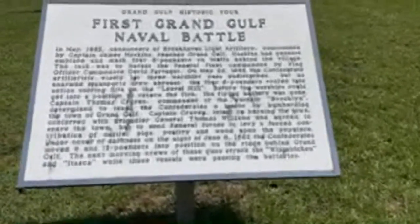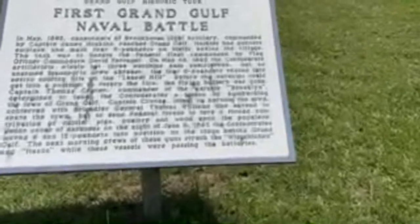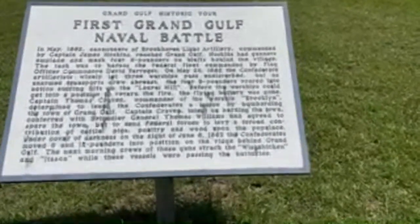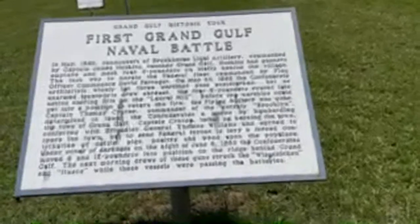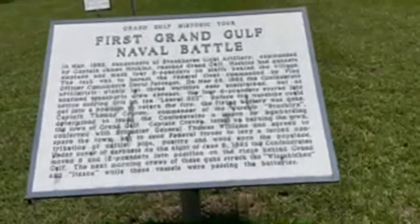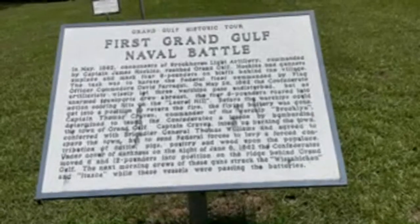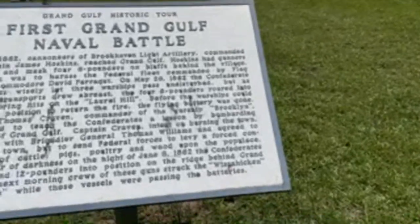May 26, 1862, the Confederate artillerists let three warships pass undisturbed, but unarmed transports, when they drew in, the four 6-pounders roared into action, getting hits on the Laurel Hill. But before the warships could get in position to return fire, the flying battery was gone, which means they were mobile. They limbered and unlimbered and they moved, versus fixed bombardment cannon, siege cannon, and the water batteries that you can't move, like Fort Pickens and those types of cannon. So you could place them here too, but the flying are your mobile artillery.